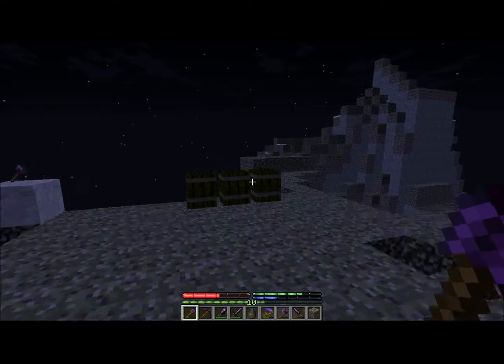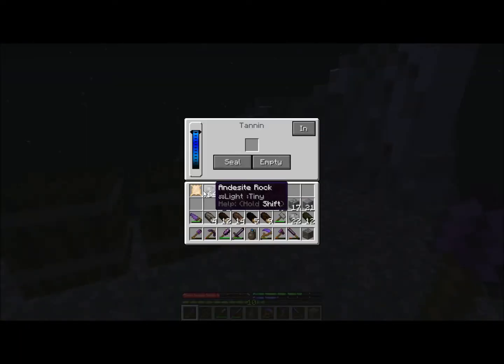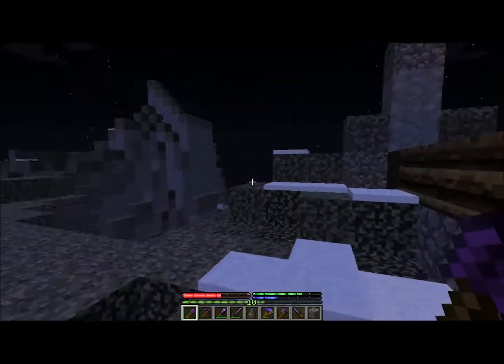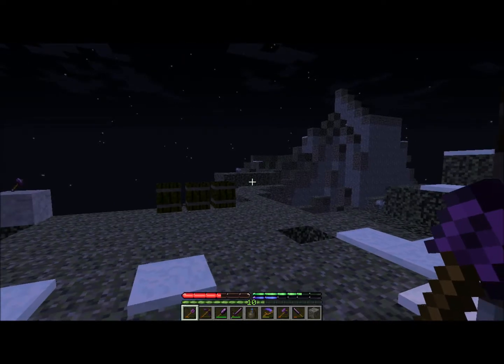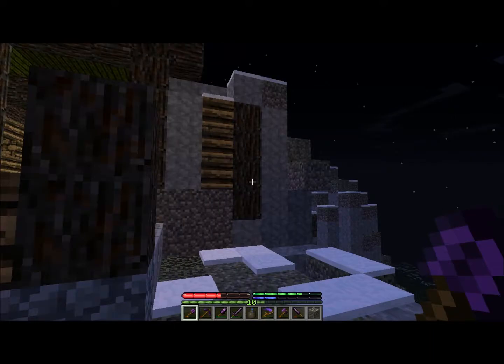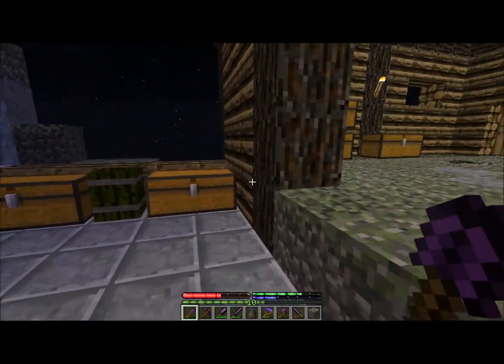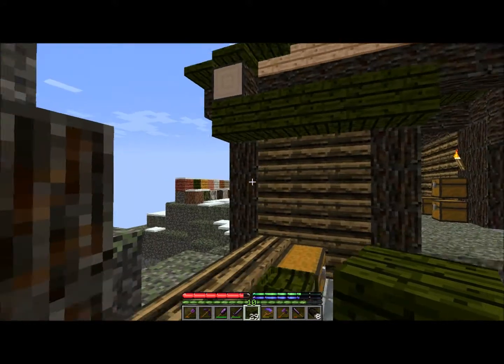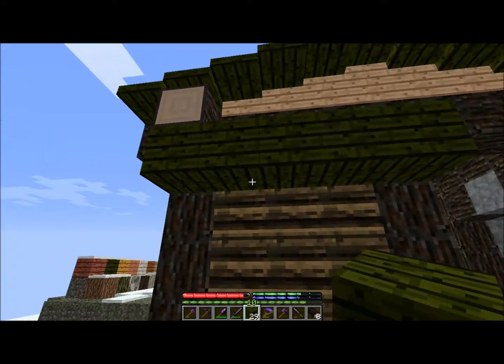Alright. Last stage of tanning, I do believe. We take the medium prepared hide, stick it right in there, and seal that girl up. And pretty soon, we're going to have us a piece of leather. Yep. Sounds good.